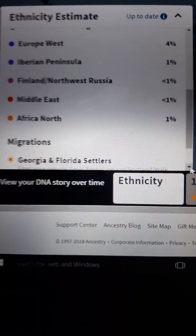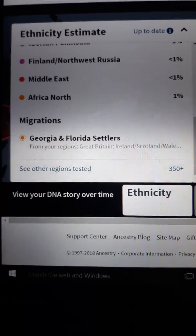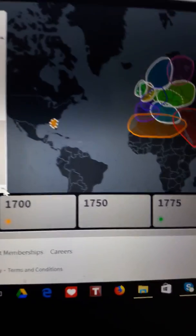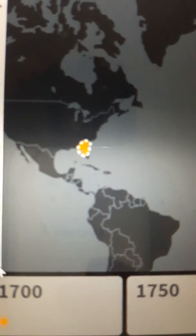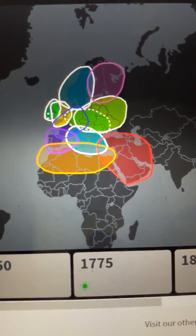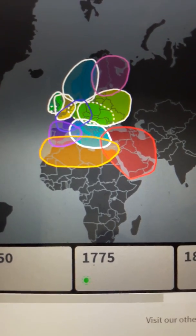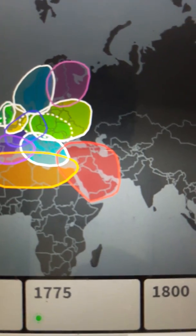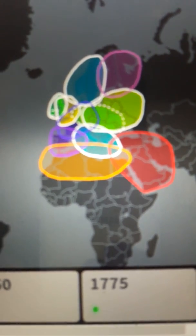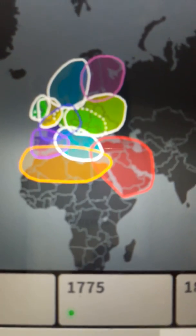And that's basically it. What else? See other regions tested. 350 other regions were tested. Here you have the places where some of their ancestors migrated to in the United States. And these are all the places their ancestors came from, which is mostly European, except for that little red area, I believe, which is the Middle East and North Africa. Wait, no, orange is North Africa, and the red part is the Middle East. And the rest of those circles are somewhere in Europe.